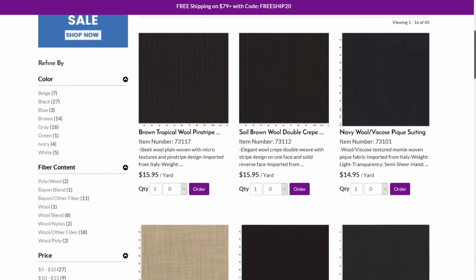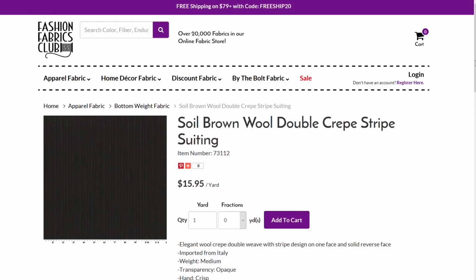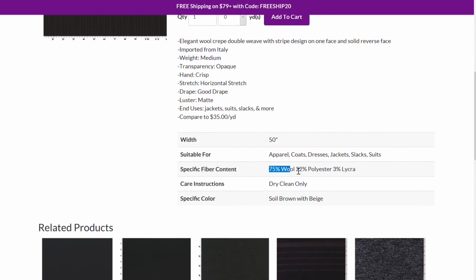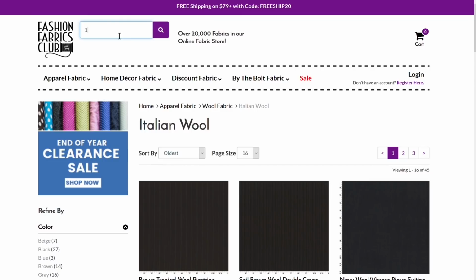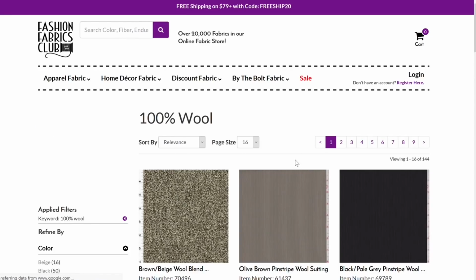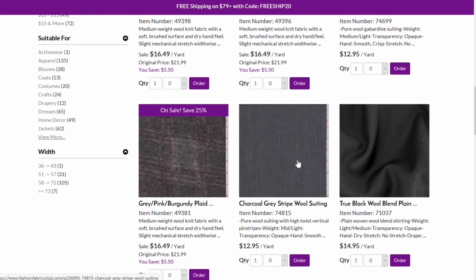Cool. And they will be honest with you about what the wool fiber content is in here. So they give you lots of very good information, like this is 75% wool, 22% polyester, and 3%. You can do things like type 100% wool into the search bar and see what comes up. So all of these should be 100% wool.